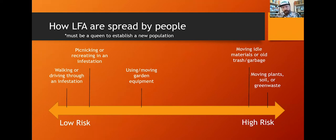But really the riskiest behaviors are moving idle materials. So things that have been sitting on your property for a long time, like a derelict vehicle. There are many in Hawaii. If there's like an old truck that's been parked under a tree for months and months and it gets towed away, that is likely to have nests and things established in it that it can move. Or if you take potted plants, the sort of things that little fire ants like to live in, and you move those types of materials to new sites, that's very risky.